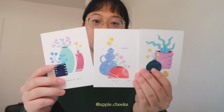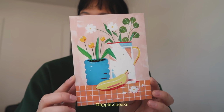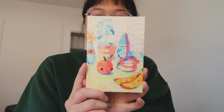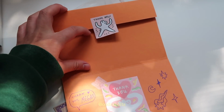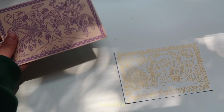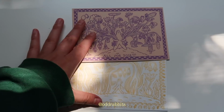And then from Tiffany, aka Apple Cheeks, I'm gonna be putting up this print, which is also super beautiful. I love this one so much. And then I was thinking of also putting her thank you card up as well because I just think it's really sweet. Then I have this little guy from Malin that I like a lot. I recently placed some prints from Odd Rabbits and the artist's name is Marlo and I found out that they watch my videos, which is like so wild. So yeah, I'm very excited about these prints. They're super beautiful and I'm gonna be putting them next to each other.